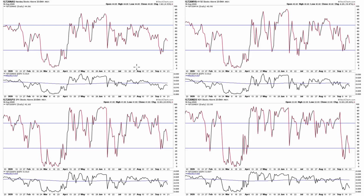Another way of looking at these percentage of stocks above their moving averages is to use the 20-day EMA charts, which StockCharts does. We've got the GT20 NAS, which is the Nasdaq percentage of stocks above their 20-day EMA, and the NYSE stocks above their 20-day EMA. We've got the NDX 100 down here and the SPX. So the 2 top ones are obviously the majority of stocks. This is the broad market. I also have, on the lower half, the indicator where it's the relative strength versus the S&P 500 for each.